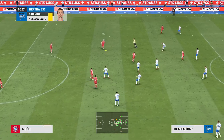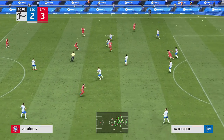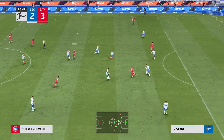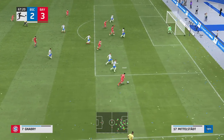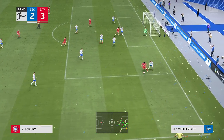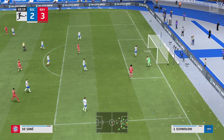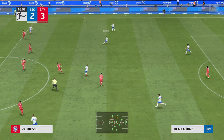Lewandowski, on to Zulu. Working away patiently, looking for an opening. Thomas Müller. Gnabry. Well, in the end, it was rather straightforward for the goalkeeper, Stuart. Well, he has to do better there. That's a really poor finish.